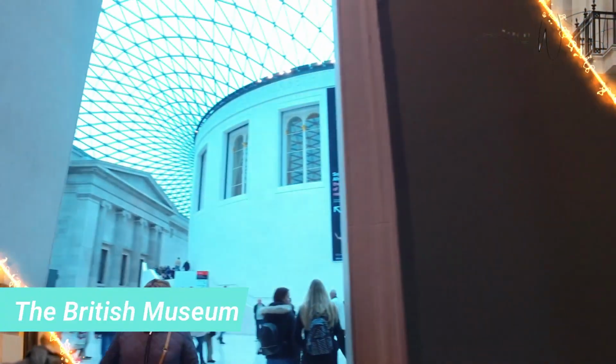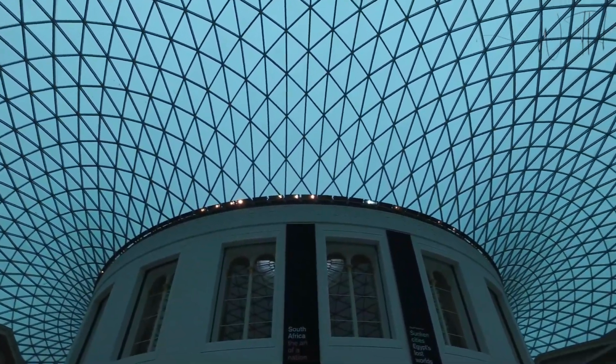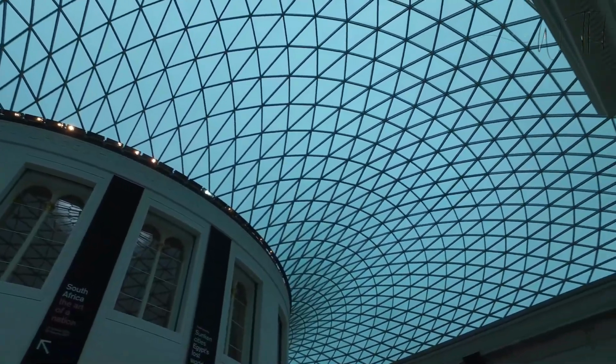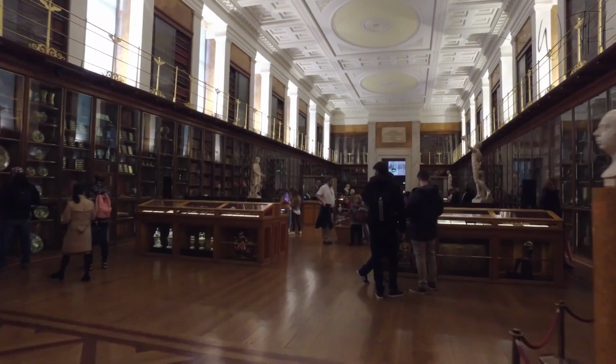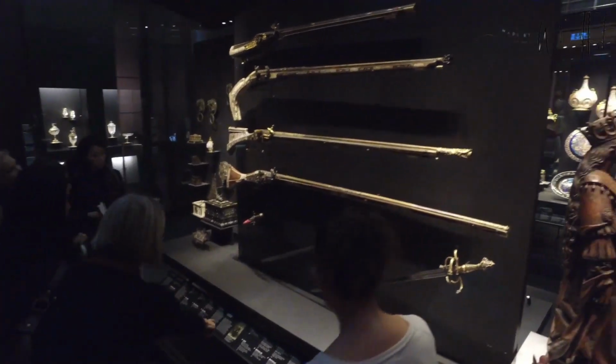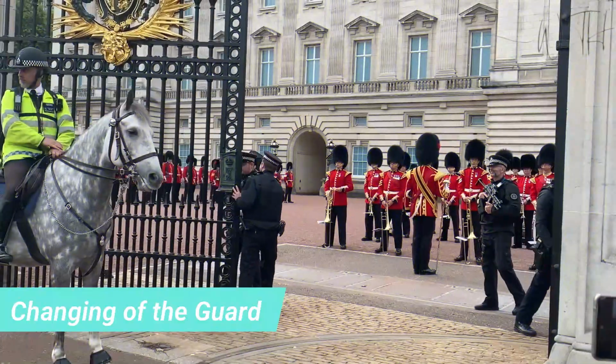Here is the British Museum. With approximately 80,000 of the 8 million pieces in its collection on display, the British Museum is one of the top museums in the world. Egyptian mummies, the renowned Rosetta Stone, and pre-medieval British, Anglo-Saxon artifacts are just a few of the items on display here.